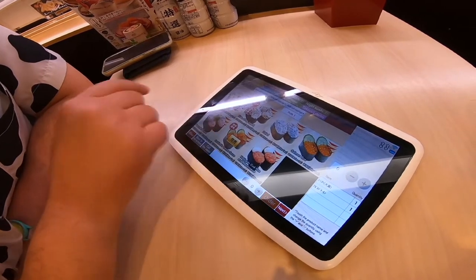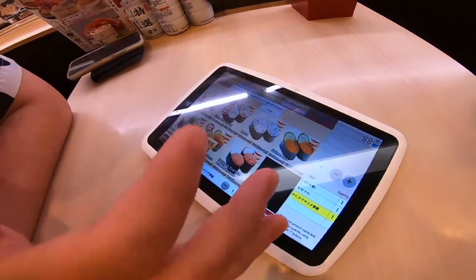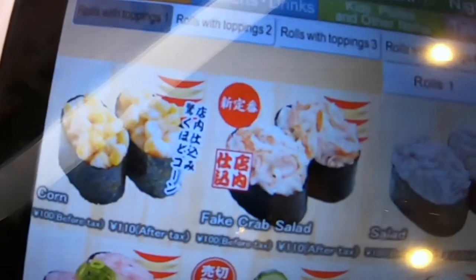I'll get some fake crab salad just because it's fake. It literally says it's fake crab salad.